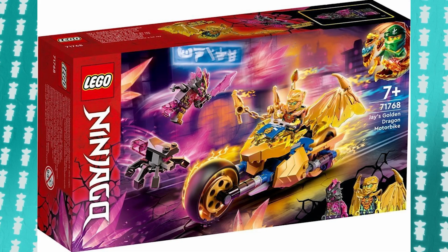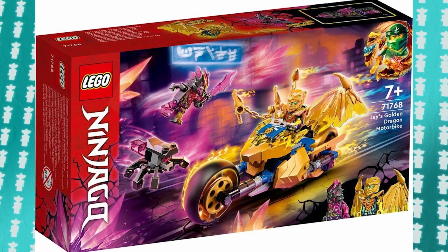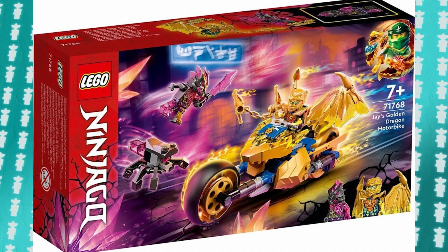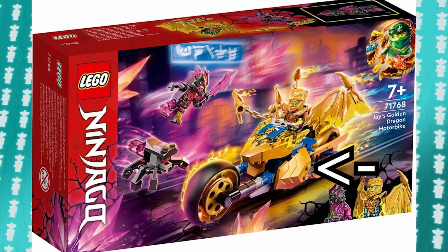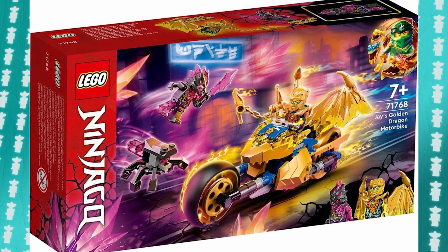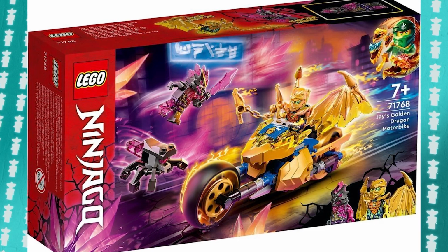The first crystallized set we have though is 71768 Jay's Golden Dragon Motorbike, and I will say I like this set. It's simple. It's got a couple new molds, as you can see there on the side of the bike. That new gold piece is pretty sick. Figure-wise, really great as well. I really like the new figures. Jay's figure is also looking really nice. All the translucent pieces are really good.